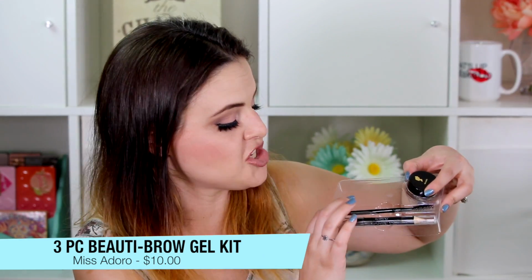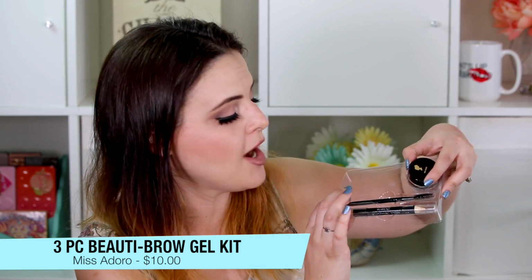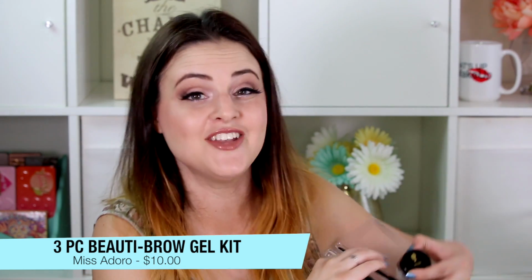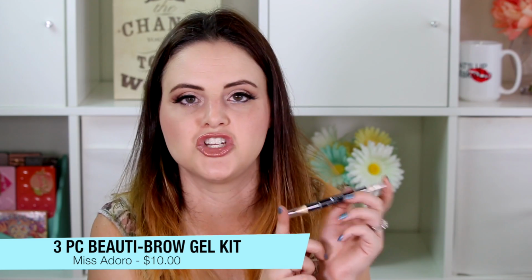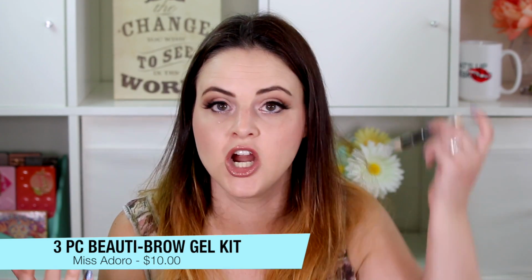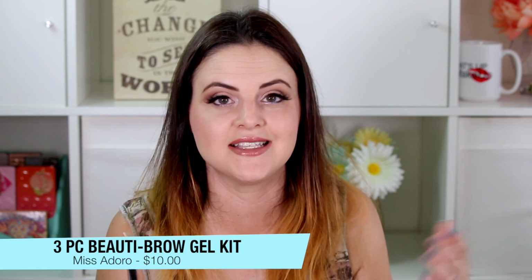And it does come with a dual-ended brush here, so you've got a brow brush here and a spoolie here, and then you get this really nice highlight crayon. So one side is matte and the other side is shimmery, so depending on what kind of look you're going for, you'll use one or the other. I used the matte today, I used the shimmery the other day, and I really like it. I like it so far. The rest of the things in here I have not used yet.